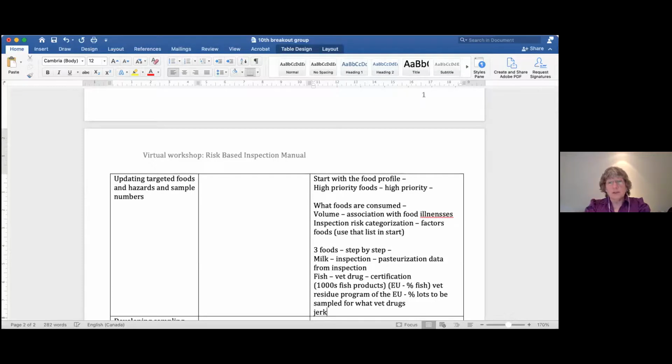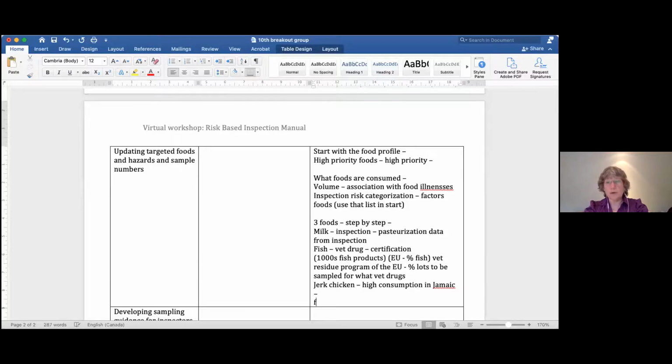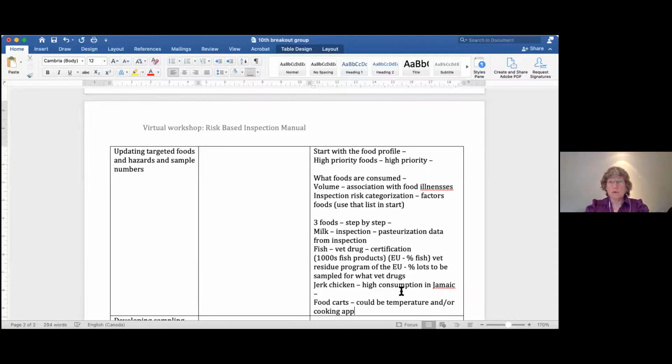I'm going to go back to my jerk chicken, because it's a very high priority, high consumption in Jamaica. So what do I want to deal with? It's sold off food carts. It could be abused. Could be subject.